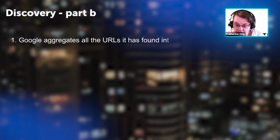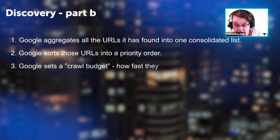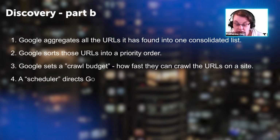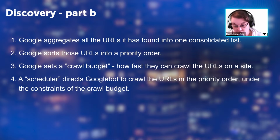Discovery B, Google aggregates all of those URLs it's found into one consolidated list, and then it sorts the URLs in priority order, and it sets a crawl budget for how fast it can crawl the URLs on your site. And then a scheduler directs Googlebot to crawl those URLs in that order under the constraints of your crawl budget.